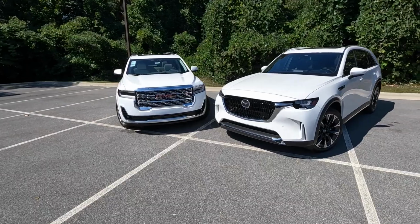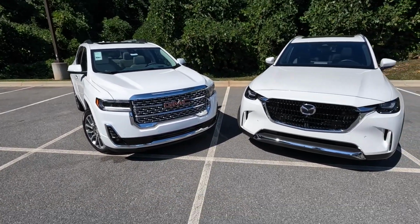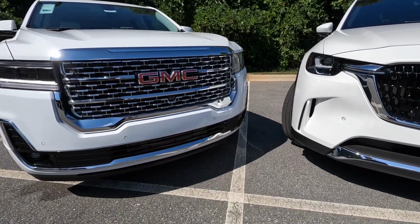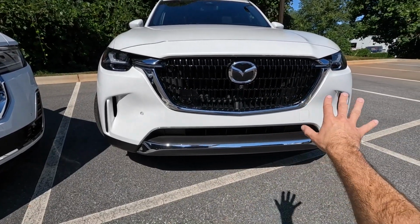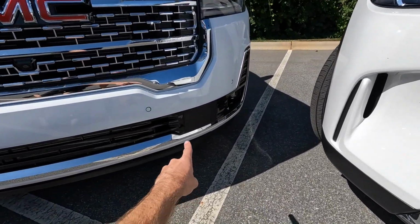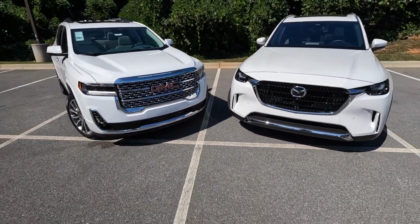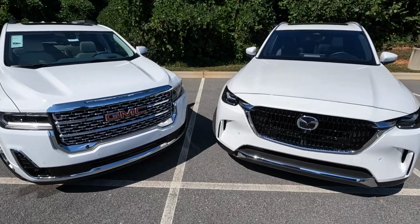But let's move on to the exterior styling now, where we have the Platinum Premium package for the CX-90. We have Denali for the Acadia. So that gives us chrome accents for both. You'll notice the entire grille for the GMC is finished off in chrome. We have a forward-facing camera along with the GMC badge. Mazda has a camera too, forward sensor though, for the Mazda logo, and then everything is gloss black with the chrome surround. Now there is a sensor for the radar cruise. It's tucked away down in the lower section for this Acadia. We have fog lights, LED lights for the Mazda, no fog lights however, parking sensors, and then some airflow in the lower section. Completely different, but kind of have a similar vibe to them as far as the styling goes.